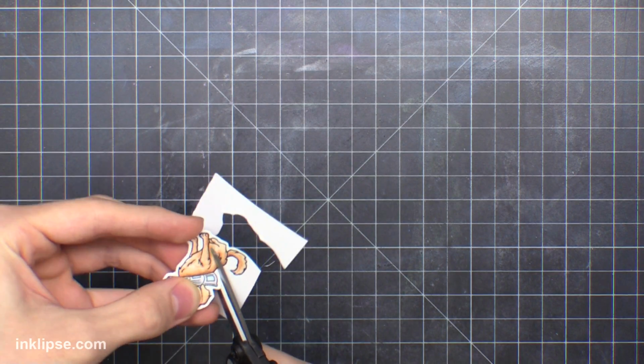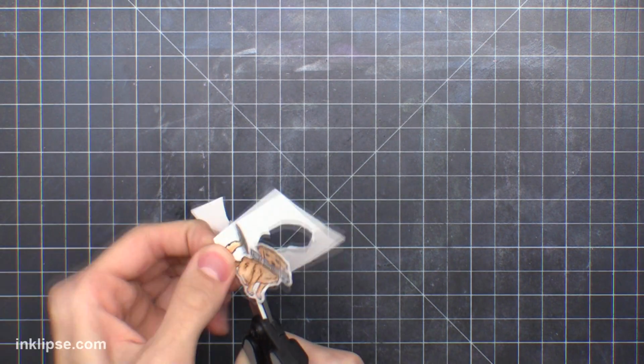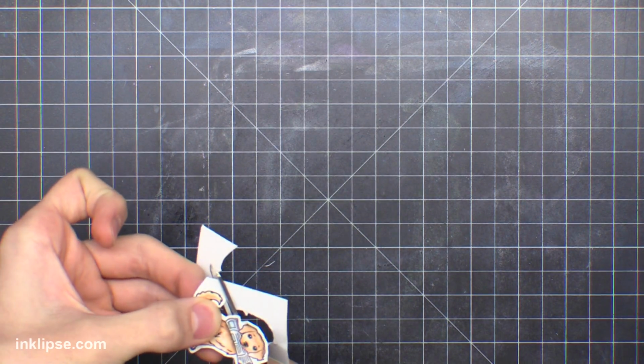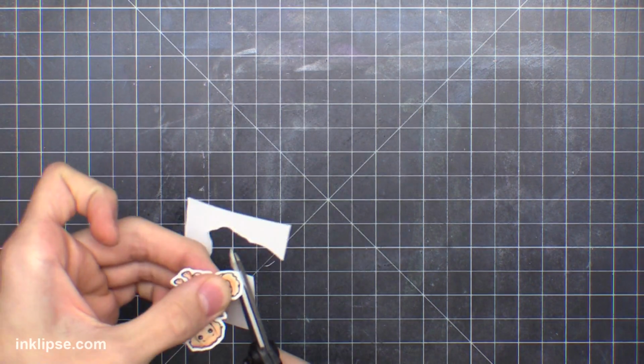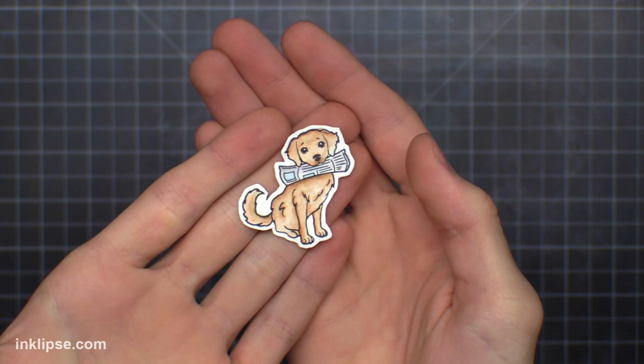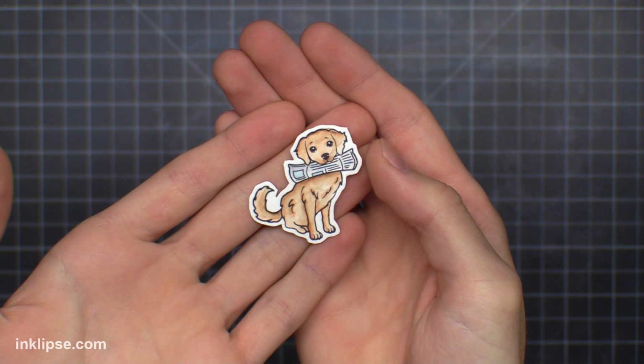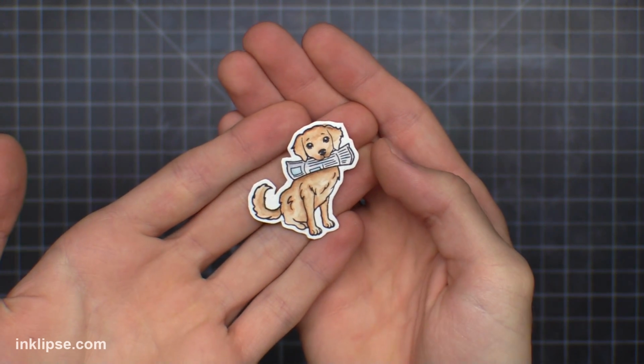So I'll watercolor that little image on the newspaper blue color. And then I'll go in and take my scissors and just fussy cut this out. I left a little bit of a white border around it so that it will stand out from the background we create in just a little bit. So here's a closer look at that adorable little puppy, and I think watercolor was the perfect medium to color it in, and I'm glad you guys chose this set.